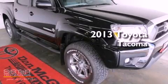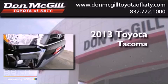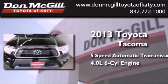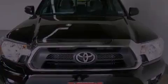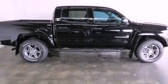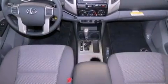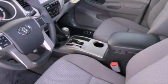This is a brand new 2013 Toyota Tacoma. This truck has a 5-speed automatic transmission and a 4.0-liter V6. Its top features include a limited-slip rear differential, traction control and stability control systems, an iPod-ready stereo system so you can take your music with you, and a tire pressure monitoring system.